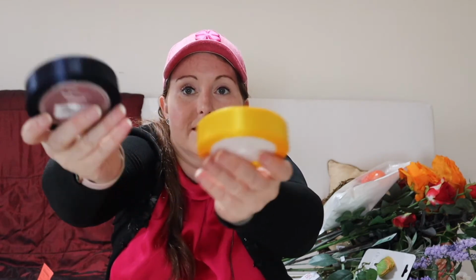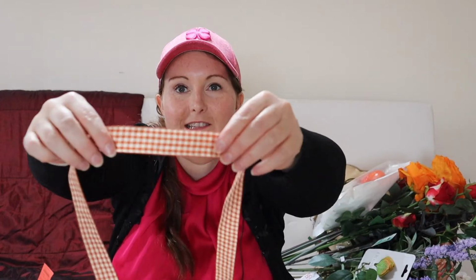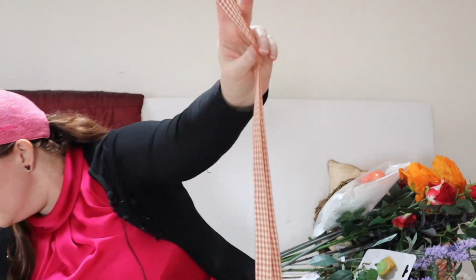In the bargain basket near the checkout were ribbons for £1 each. So I got these blues and yellows because even if I don't use them for the autumnal wreath, I can use them for something else. And I quite like this sort of gingham style ribbon that's in a great colour for an autumnal wreath. So I got a metre of that, but whether I'll actually end up using it, I'm not sure.